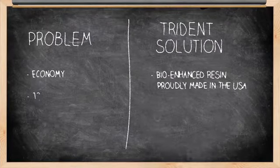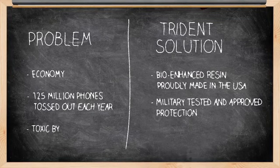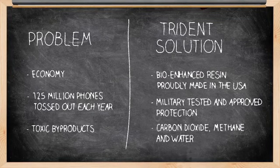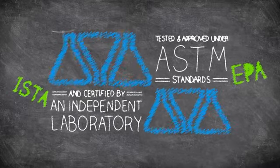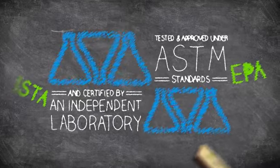Now along with taking just 25 years to degrade, Trident is also addressing some other problems, like the economy, busted and discarded phones, and toxic byproducts. Now remember class, always cite your sources. Trident's info comes straight from the EPA and independent labs such as the ISTA.